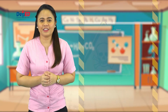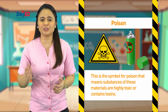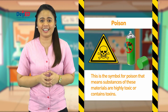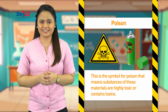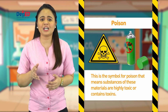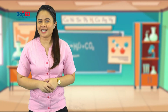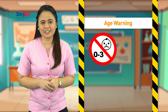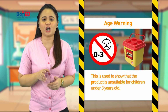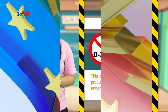Number 5. This is the symbol for poison. That means substances of these materials are highly toxic or contains toxins. Example is an insecticide. We should handle this properly because if not, this may cause severe illness if accidentally ingested. Number 6. This is the age warning symbol. This is used to show that the product is unsuitable for children under 3 years old. It can be seen in some toy products.